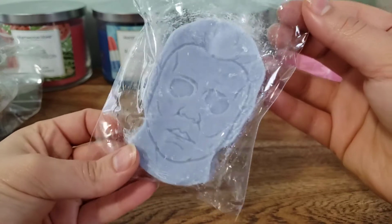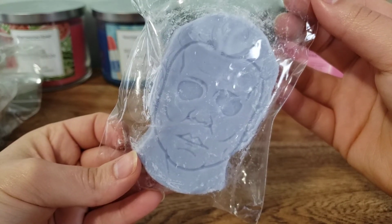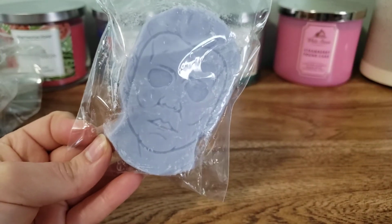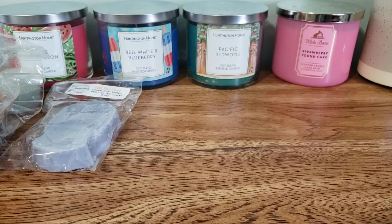I have another one, and this is Jason? Oh gosh, Michael Myers. I think it's Michael Myers. Not a huge fan of horror movies. I love Halloween, but I don't do the gore. I can't sit there and watch really heavy gore movies.